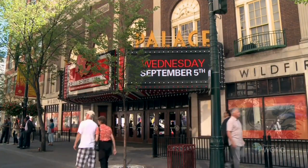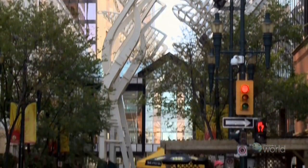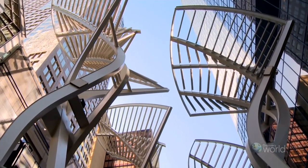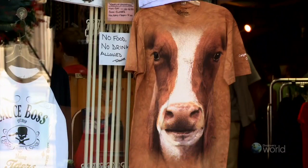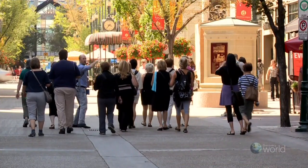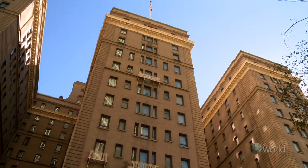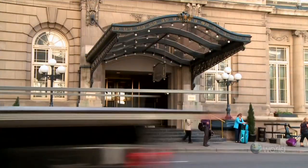Downtown Calgary is full of lively pedestrian streets, including the famous Stephen Avenue. It's recognizable by its steel trees, designed to reduce the strong winds that gust between the buildings. On Stephen Avenue, we have our choice between 9 shopping malls, an immense variety of cafes and restaurants, and a charming mixture of boutiques and art galleries.